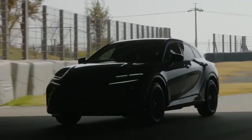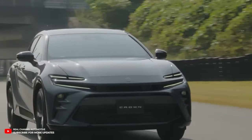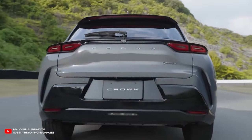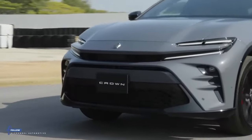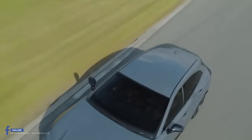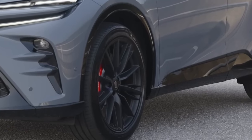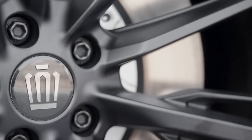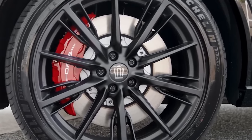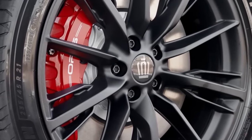Boasting a larger battery tucked beneath, the PHEV Crown Sport promises up to 56 miles of zero-emission driving, a true nod to eco-friendly commuting. Plus, with a full tank and a charged battery, you're looking at an outstanding 746-mile driving range. Toyota didn't just stop at power, they injected pure sportiness into the PHEV version. Extra floor bracing, tweaked shock absorbers, and 20-inch ventilated discs with 6-piston brake calipers ensure this SUV delivers not only efficiency, but an exhilarating performance.